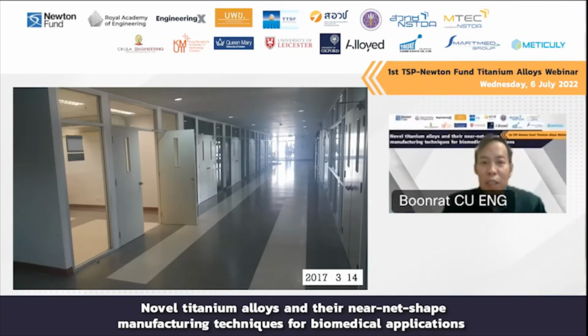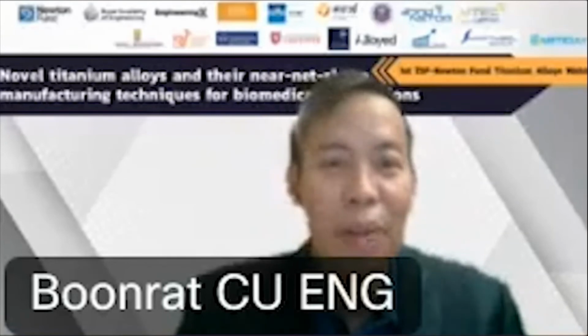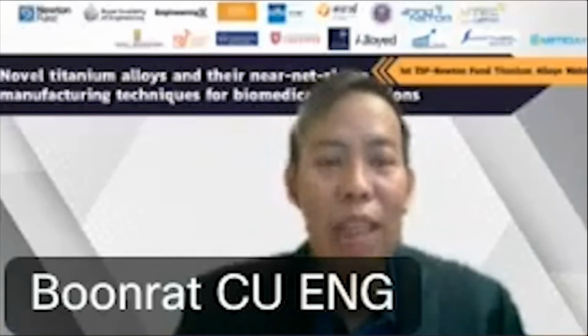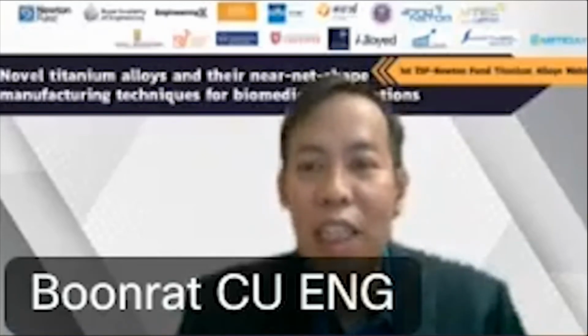And the room here is literally empty. You see my daughter is running around there. And we had to establish the clean room facility to make sure that the technology is making the implants that are clean and safe for the patients.